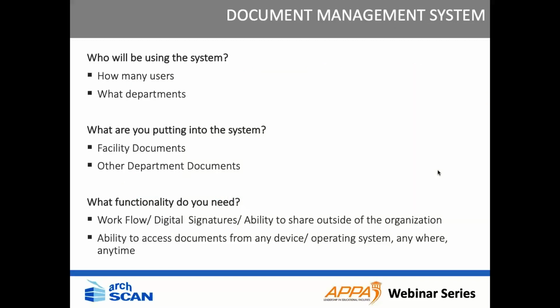When choosing a document management system, you will need to know the following things. Who's going to be using the system? How many people will need to have access to the system? What departments are going to need to be included? What are you putting into the system? Are you creating a system just for your facilities documents, or do you want to include HR records, finance records, and other kinds of documents as well? What functionality do you need with this system? Do you want to be able to have workflow, digital signatures, or approval processes? Do you want to be able to share documents with people outside of your organization? And you want the ability to access documents from any device or operating system, anywhere, anytime.